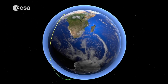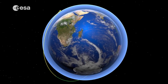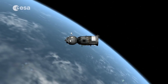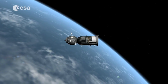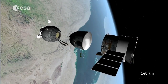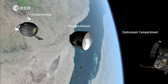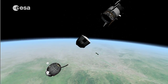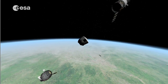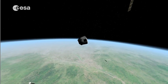The Soyuz now follows a trajectory that will lead it to intercept the dense layers of the atmosphere, leading to a safe re-entry and landing about 55 minutes later. As the vehicle travels along its trajectory, about 30 minutes before landing, and at an altitude of roughly 140 kilometers, it separates into 3 parts: the orbital module, the descent module, and the instrument compartment. There is no chance of the individual modules colliding with each other. This is called impactless separation. Only the descent module hosting the crew will make it back safely to Earth. The other 2 will disintegrate and burn up in the atmosphere.